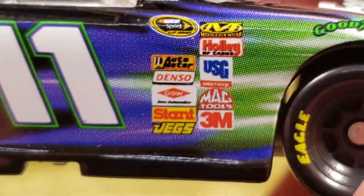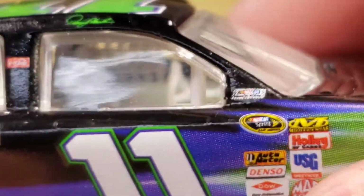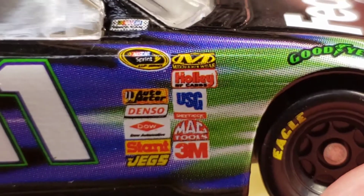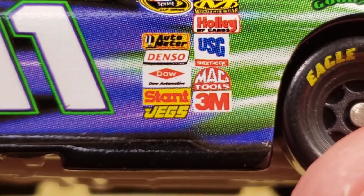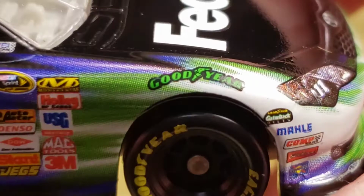Oh gosh, and if you look at the design, you can see how pixelated that is. It's the transitioning between colors that makes it look the way it does, and it's 2012 technology. Got 11 there. Got all these contingencies. Sprint Cup Series, Mechanix Wear, Holley EFI, Autometer, USG, Denso, Dow. Wow, that's cool. Stant, Jegs, Mac Tools, and 3M. Got the NASCAR race car logo there.